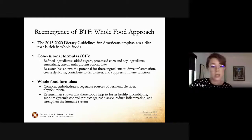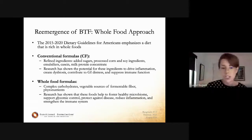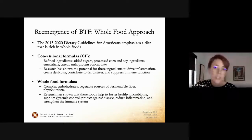The majority of the commercial conventional formulas on the market today are largely comprised of inexpensive and highly refined ingredients, including added sugars, heavily processed corn and soy ingredients, vegetable and seed oils, as well as casein, which comes from dairy. So it can be argued that these formulas are made to meet the macronutrient requirements, simply looking at calories or grams of carbohydrate being provided, but they do little to support health in the long term and potentially drive inflammation, creating dysbiosis, an alteration within the GI tract, contributing to GI distress and suppressing immune function as well.